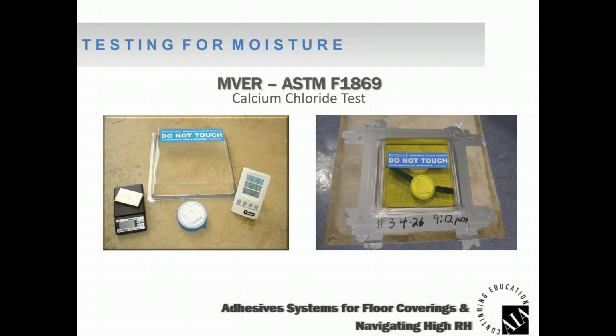So moisture is a concern for all the flooring manufacturers, and in most cases they recommend testing for moisture prior to putting adhesive and floor covering down. There's a couple of quantifiable tests that are done quite frequently.